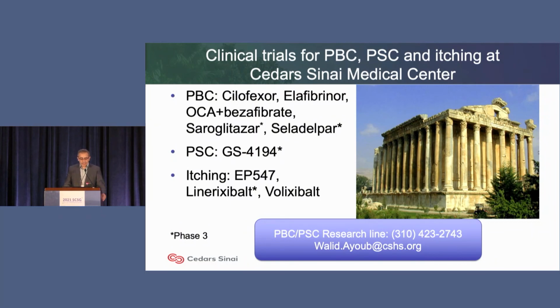So this is a summary of the trials we have at Cedars. And we'd appreciate it if you could send us your patients with PBC or PSC.